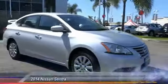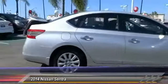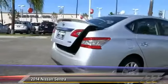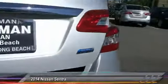2014 Sentra. With its spacious and versatile interior and stellar fuel efficiency, the Nissan Sentra is the obvious choice for anyone who wants to enjoy a stylish and comfortable ride and is priced below $20,000. This vehicle has less than 4,000 miles.